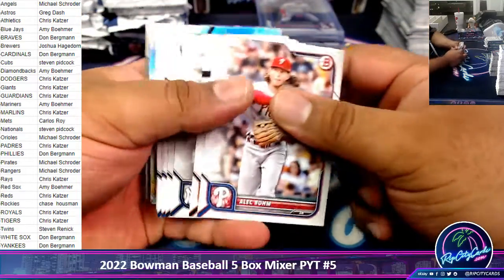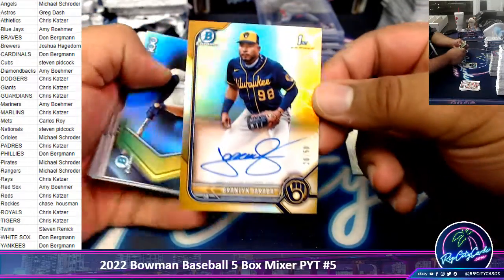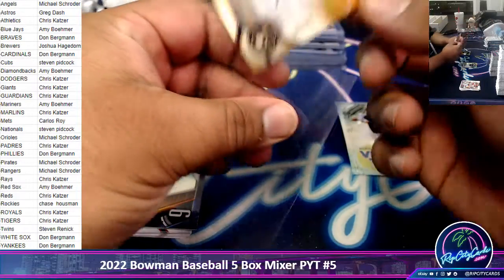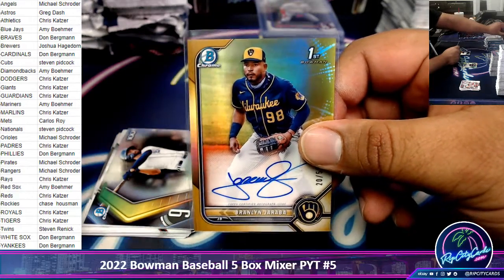Alright, let's see what we got here. All paper. Is that a gold? Brandon Haraba to 50. First Bowman gold for the Brew Crew. There you go, Joshua.